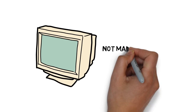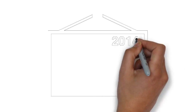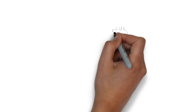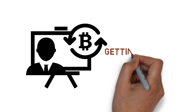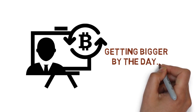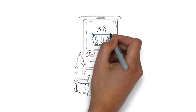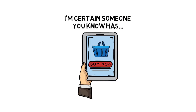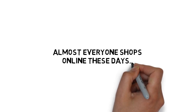When the internet was younger, not many people bought physical products online. But over the past few years, that has changed a lot. E-commerce is a multi-billion-dollar industry today. And it's getting bigger by the day. It's very likely you've even purchased something online at some point. If not, I'm certain someone you know has. Almost everyone shops online these days.